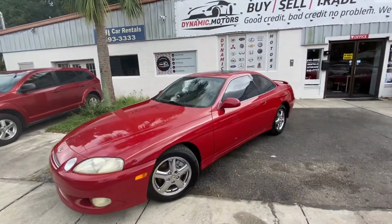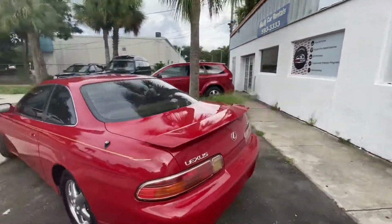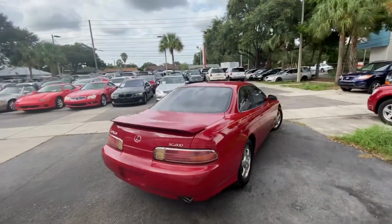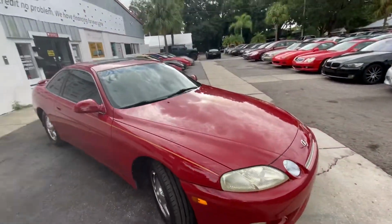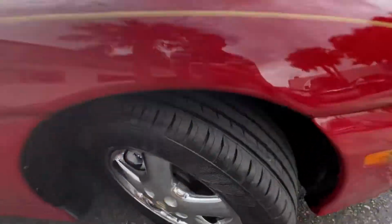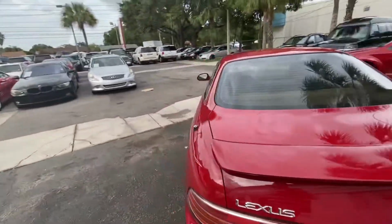It's a 1998 model, and it's here right outside. Beige tan interior, leather, really nice condition. Drives great. It's only 117,000 miles. Tires were just replaced, brakes are great. Engine, transmission is really good, so everything seems to be functioning properly.